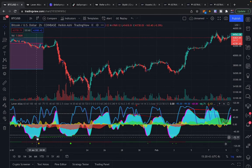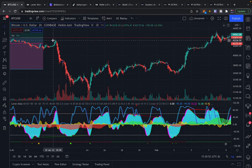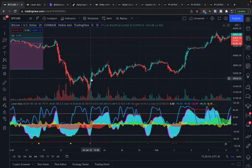So what do we have here? We had price going down, momentum going up. This little wave right here, what happened? Price went up, didn't go up a ton, and then it crashed like crazy.